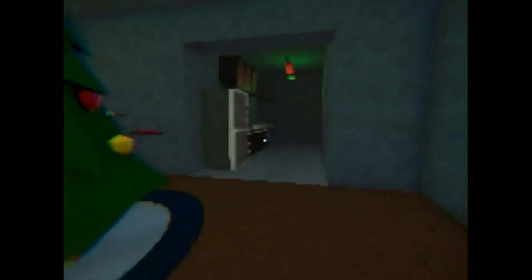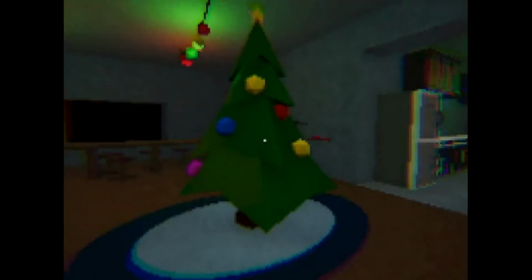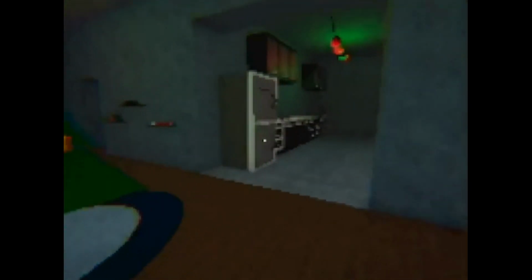Oh, that seems nice. I mean, it's just a stuffed toy. I can take this if I need to. I wish we had the ability to just look at things. Wait, did I see something over there? I saw something outside. Hello? I literally saw something move back there. Oh, now it's just moving far away.